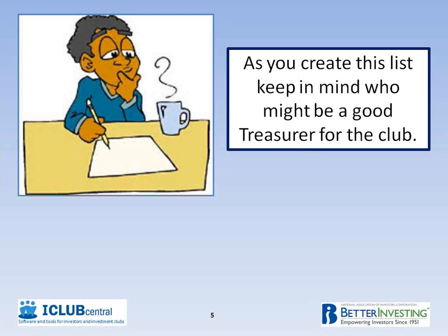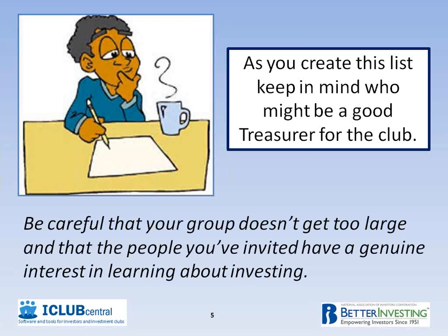As you create this list of people that you're going to invite to the first preliminary meeting, keep in mind right from the very beginning, one of the people that might end up being a good treasurer. I can't emphasize too much how important the role of treasurer is in keeping the records. It's not a job that takes a lot of time, but it is a job that you're going to need somebody very responsible and you're going to need somebody that is organized so that they can keep up to date on the records that need to be kept.